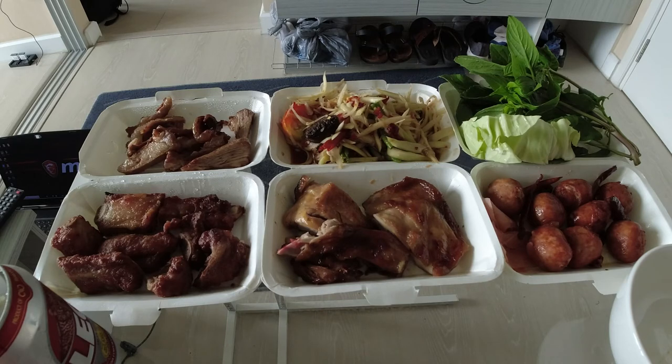Tamarind? Is it? Let me see. Oh, it's sour. It has, you know, the stuff that you put in sour soup. Mommy.